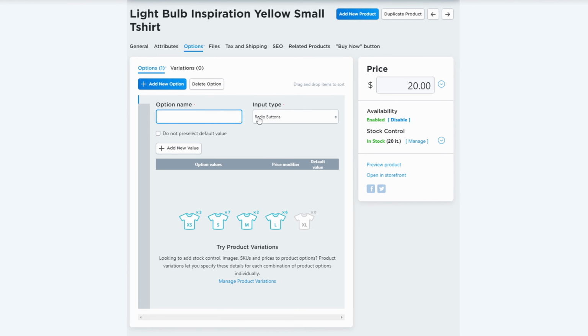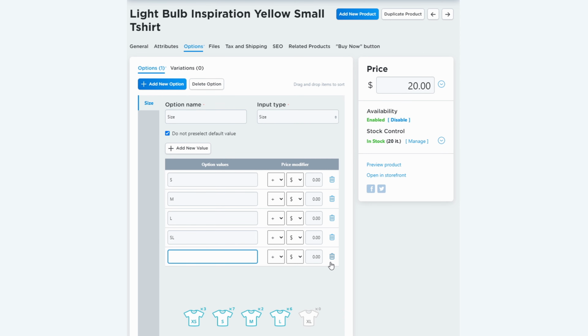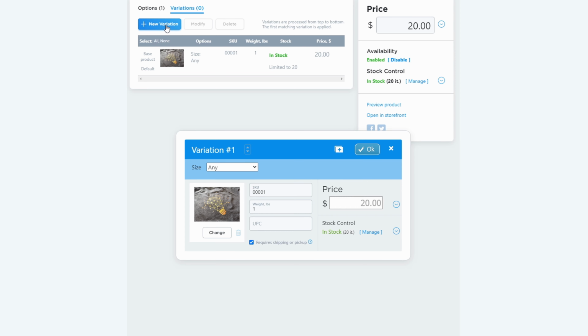In my case, I'm trying to sell a t-shirt, so a size option would make a lot of sense. Specify your option name and select one of the input types. You can then add new options using the Add New Value button. Next, click on Variations and click on Add New Variation.